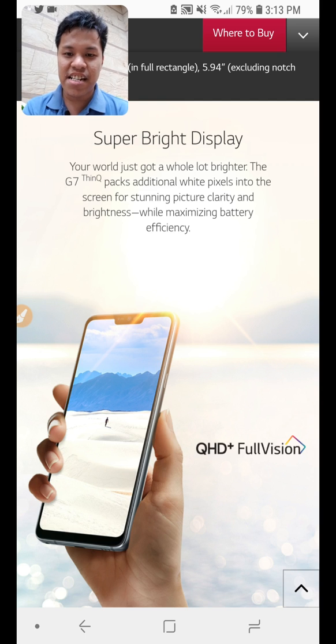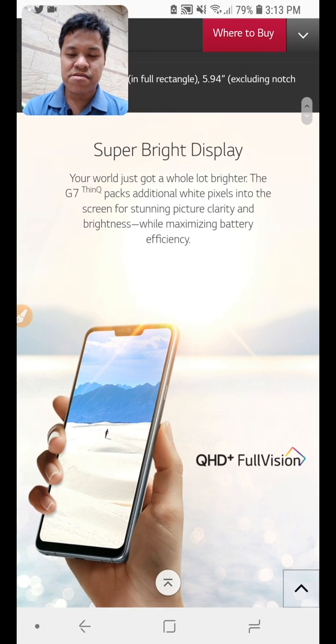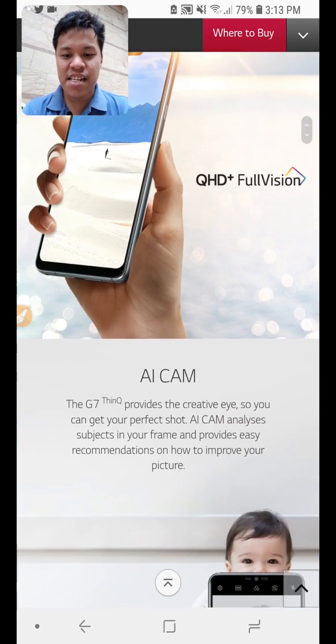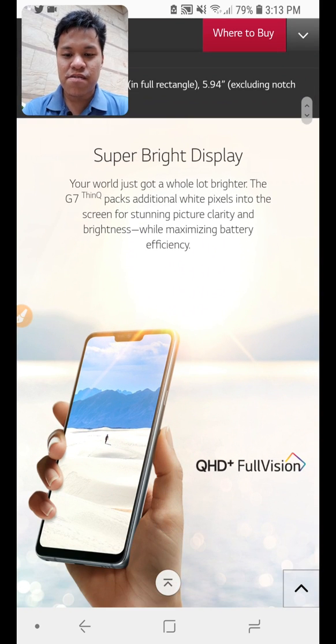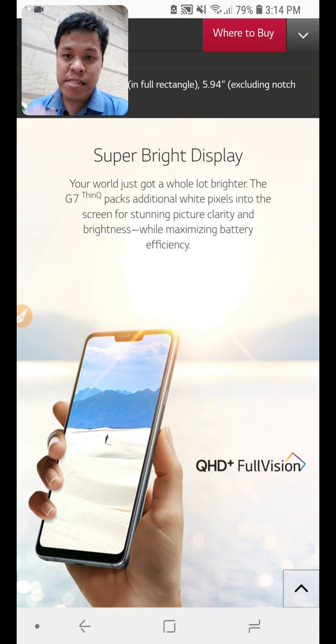It's still an LCD display, but it packs more white pixels than a regular IPS panel, and it also has a super bright display which can max out up to 1000 nits, which maximizes the battery. But the battery on this phone is 3000 milliamps, which I think is back to the old LG days.